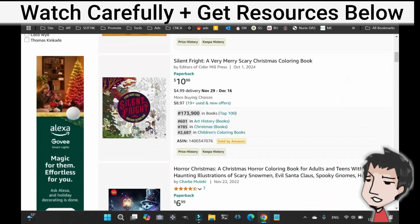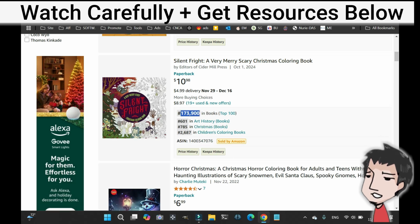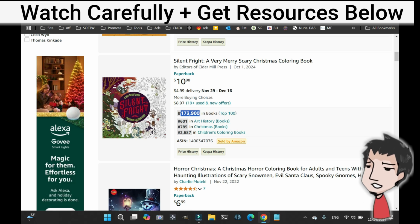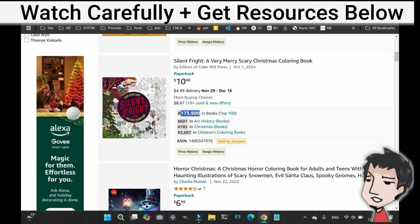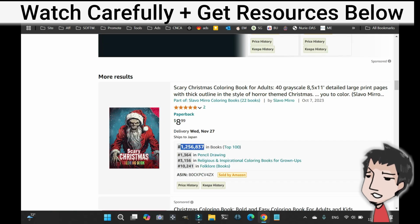This is the first organic book listing that comes up, and it makes a good amount of money. As you can see here, the BSR bestsellers rank is about 170,000, which is a good indication. And this is making a good amount of money. And you can see also it has no reviews, oddly enough. I know it's selling because of this number. So it's odd it doesn't have any reviews, but it's a coloring book in the horror or scary Christmas book market. So let's create something like this.